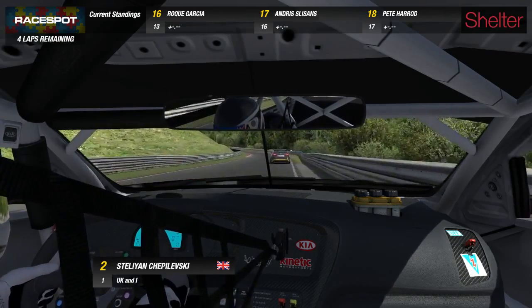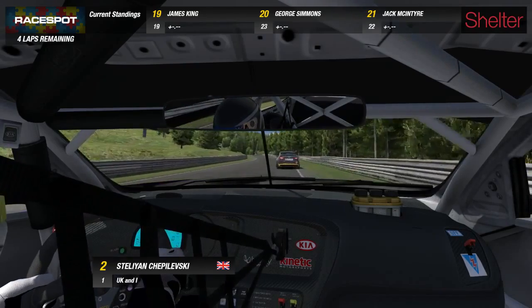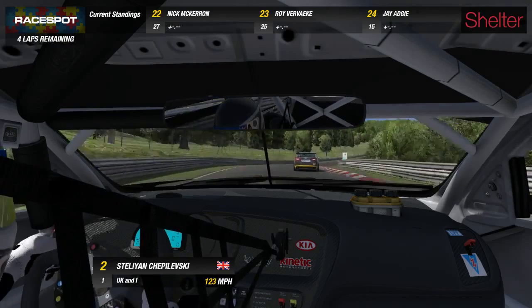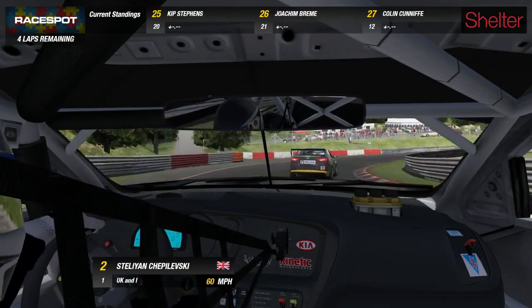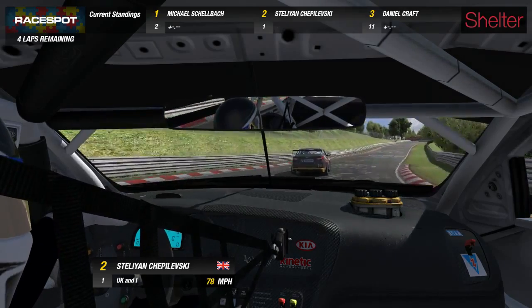Yep, this is the very fast part of the track. This is Klosterol now. You can see just how close they get to the wall through this section. It's fantastically high speed through here, up to 130 miles an hour. You're literally blind crest, blind apexes, high curbs. The driver out front there, Michael Shellback, though, is able to hold on. Don't forget, we've got a 24-hour race coming at the Nordschleife in just a couple of months' time.